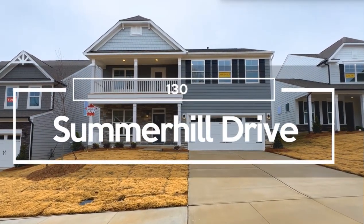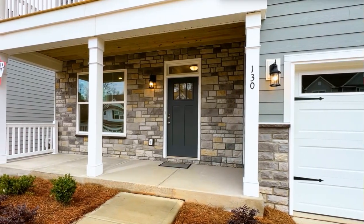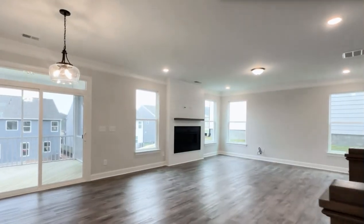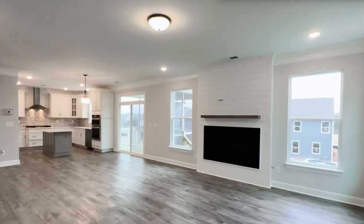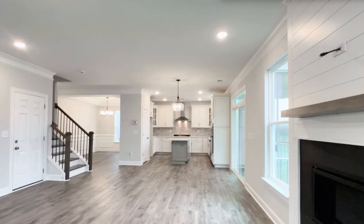Let's just go through that one more again. Let's just hit it. Over on Summer Hill Drive in the neighborhood of Summerlin. And by the way, oh, the stone, nice, and hardy board, fiber cement. So guys, that is just wide open. Look at that. I'll show you on the map where it is located between Mooresville and Davidson.